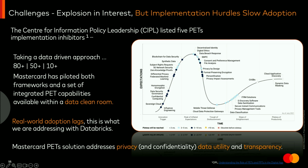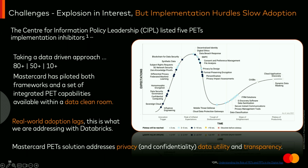So at MasterCard, we're taking a data-driven approach: 80, 50, 10. In our 2 years, a little less with this, we have over 80 different use cases. We've spoken to and/or evaluated over 50 different technology partners in the PET space. We have 10 active pilots and POCs running. So we're trying to figure this out along the way, and that's where the learnings of the governing framework came in. And how do we do this in such a way that makes this all understandable without the cost prohibitives? And that's what we're trying to solve here with Databricks.